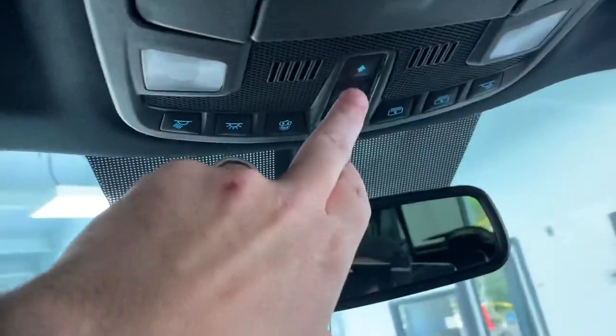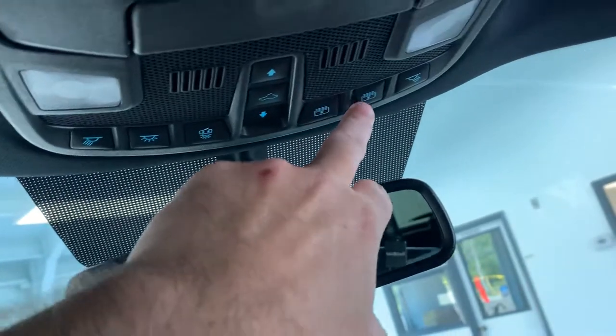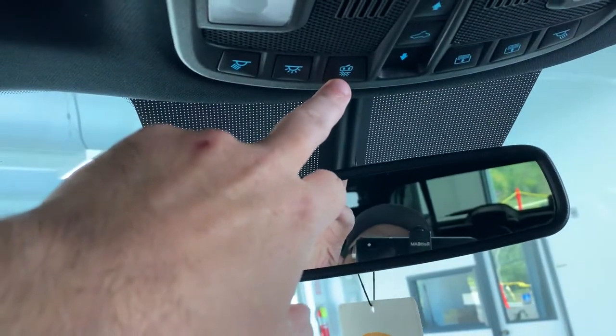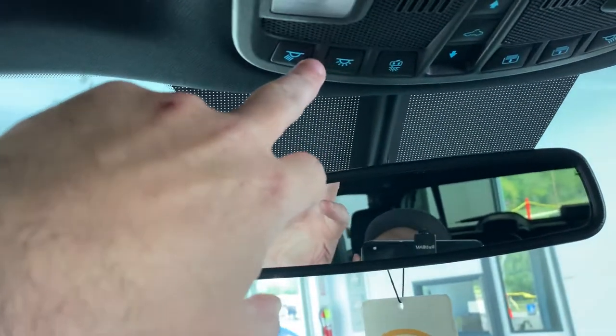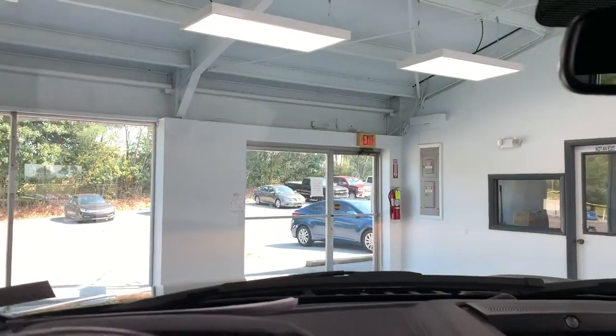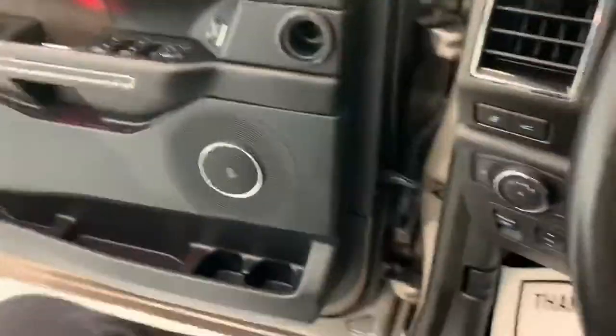Does have the full panel roof, as you can see, all the way back for all your occupants. That is actually controlled here on the slide and the shade with these buttons here. It does have your illumination to the side exits and entrance, as well as your LED map lights. And of course, we have illuminated visors. We also got your home link there. So really, everything in this vehicle set up. We got blind spot, as you can see by the mirror indicators there. So very, very well equipped.